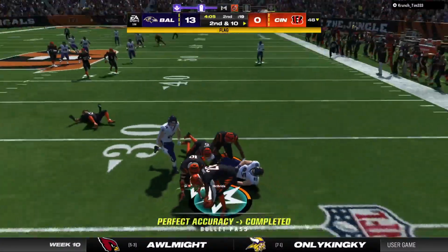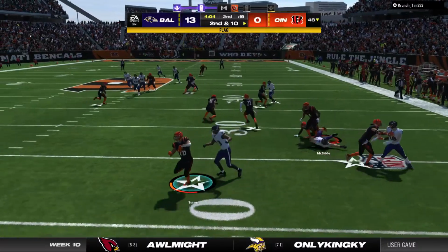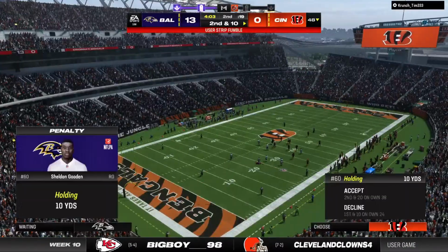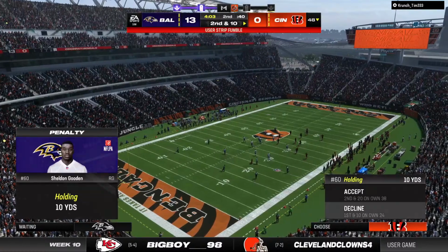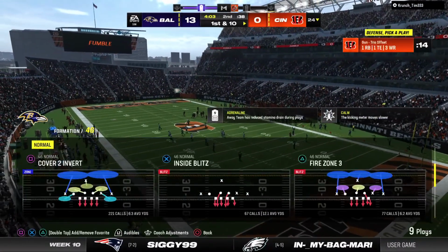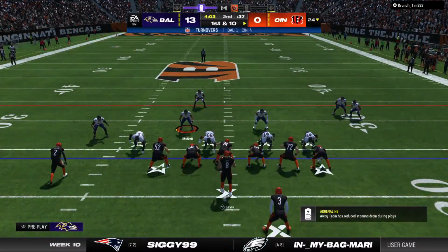And now look at this. Big gain, but a fumble. And the Bengals grab it. And they have the football and will take over at the 24-yard line. So holding on the offense, they go ahead and decline the penalty, and the ball will change hands on the fumble recovery.